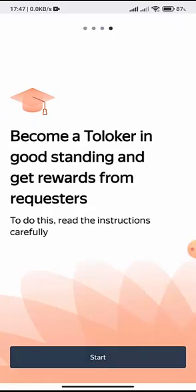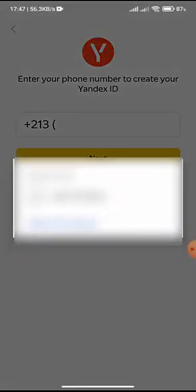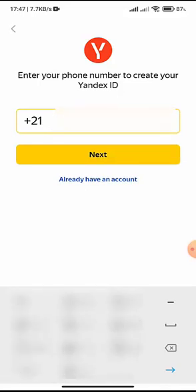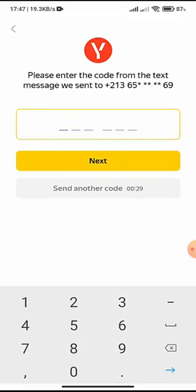Okay. Become a Toloker in good standing and get rewards from requesters. To do this, read the instructions carefully. So, start. I already have an account in Toloka, but I'm gonna try to open a new one with you. I'm gonna click on add an account. So I'm gonna click on create ID. So here I need to put my phone number. I click on next. We're gonna wait for the message to confirm.